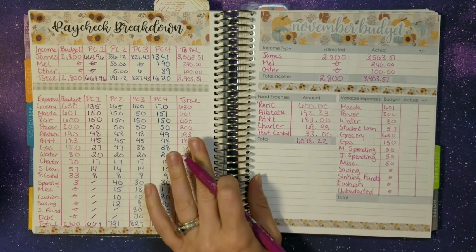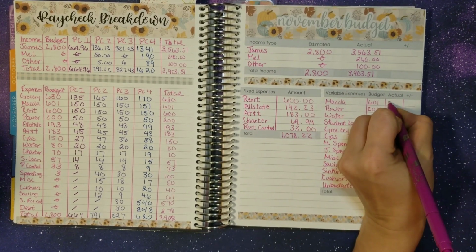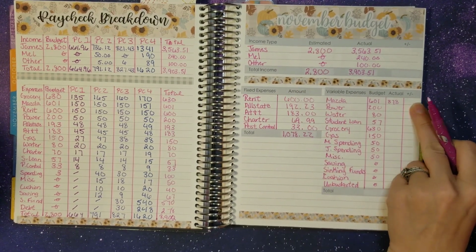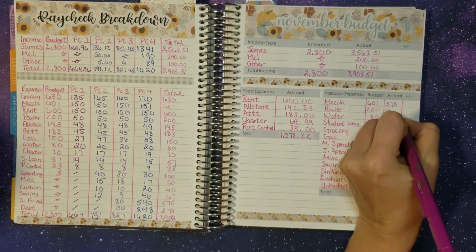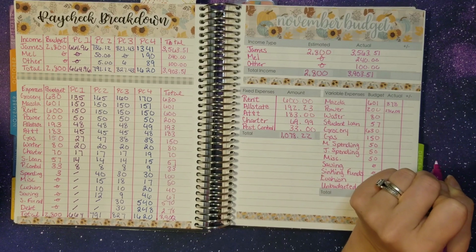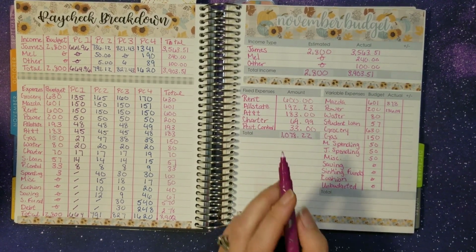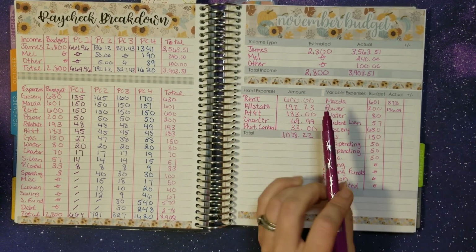So for our actual numbers over here for our Mazda, we paid $878 for that. So we overpaid by $277 going towards that. Our power came in at $136.04, which means it was under budget by $63.96, which means that $63 went into our utilities envelope and our sinking funds binder there, so that way it could go towards anything that might go over budget or anything like that.